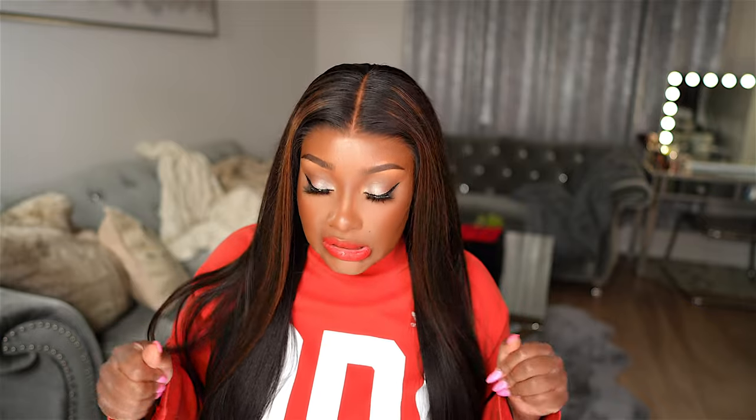This is one of their light Yaki textures, y'all. It is 20 inches long, and this is one of their glueless 3D dome cap wigs, y'all. So the lace is sewn on here in a specific way so that it lays absolutely flat to your head, and it has an HD closure on it. It is a 8x6 inch HD lace closure. I don't know if I just have a smaller forehead or what, but literally the lace starts right here and it goes all the way to here. You're pretty much getting a frontal with this wig, and it's completely glueless, okay?